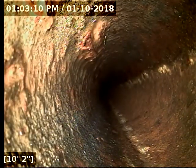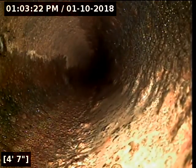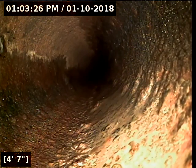All right, just about to reel the camera out of the line here. All the pipe out to the street curb to 74 feet is in good condition and functioning properly at this time. We've got great flow all the way out to that point. We did stop at 76 feet, which is about 5 feet or so short of the main. But by that point, again, that's the city's responsibility, and everything's flowing past that point.